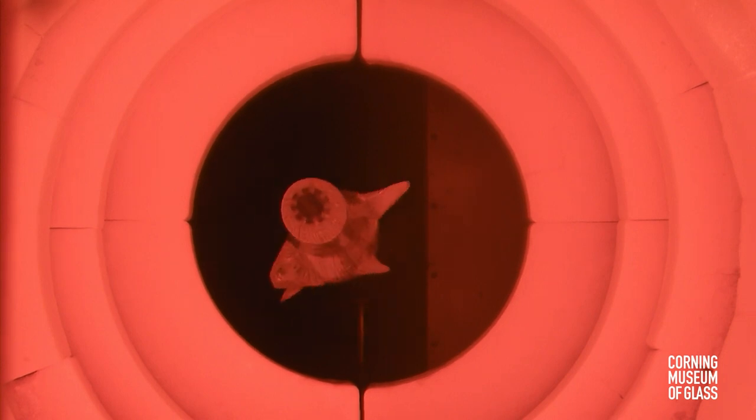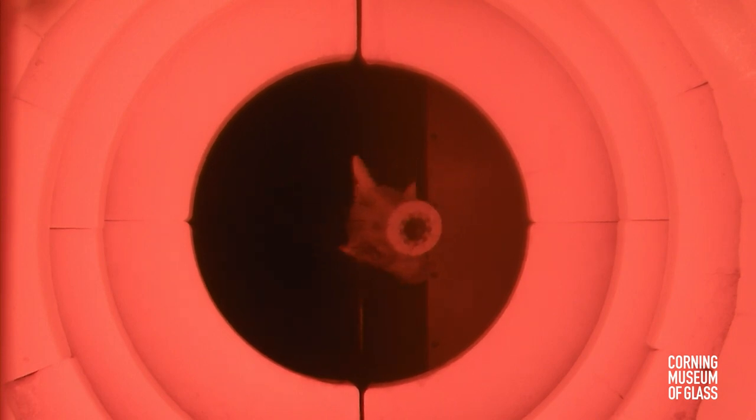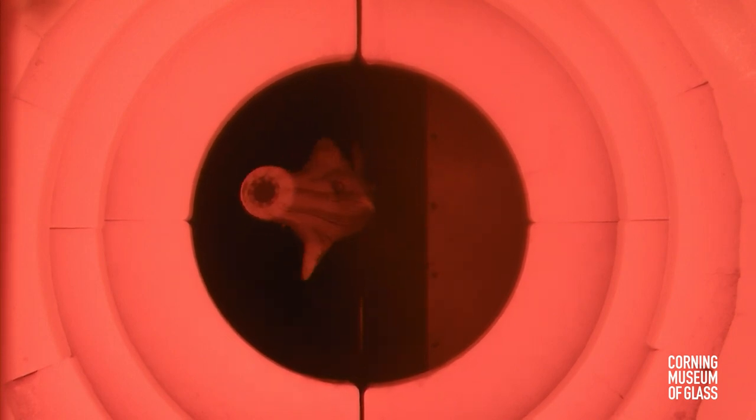So now that they've got this flipped around, they'll start to focus heat on the other end of this piece to be able to shape up the rest of it.